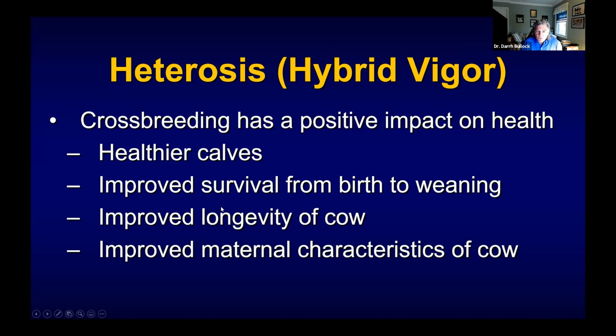It greatly improves the survival of calves from birth to weaning time. And so it has a big impact on the overall health of that calf to help them to live to weaning time. We have improved longevity of the cow. That's another health thing. In order for a cow to stay in the herd for a long period of time, she has had to have good health over her lifetime. And so we get a big boost there as well. We also get some improved maternal characteristics of the cow, which, once again, and I know I've emphasized it a lot, leads back to that ability of that calf to get that first milk or colostrum, which is a huge impact on his health as well.